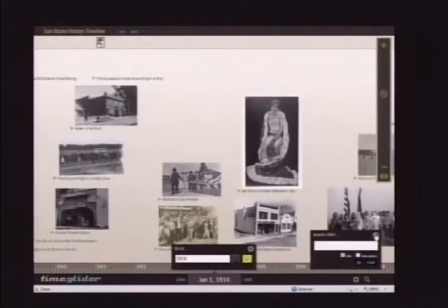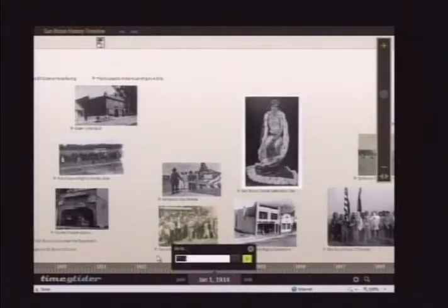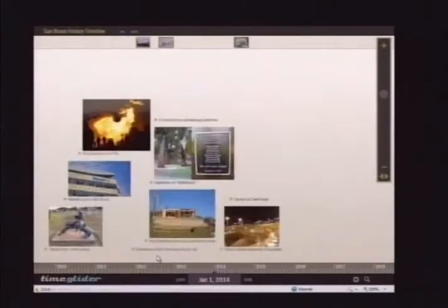And this timeline also goes all the way to the present, so it includes events all the way to 2014, including the San Bruno fire and the subsequent reconstruction efforts.